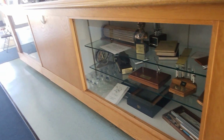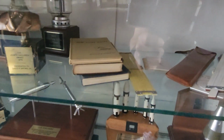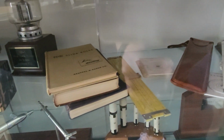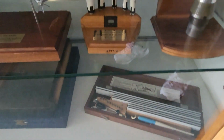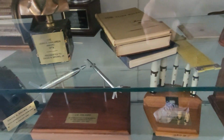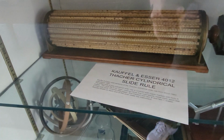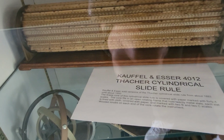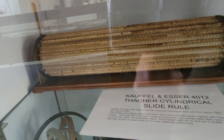I got some more displays down here. Slide rules. Given the type of work they did over here, I bet that slide rule was worn out. Oh, that's interesting. This is called the Keuffel and Esser Thacher Cylindrical Slide Rule. Wow.